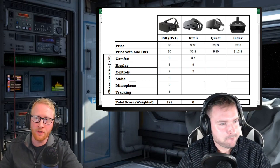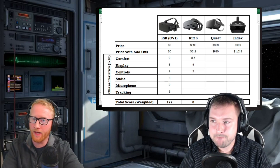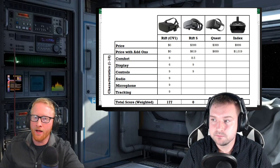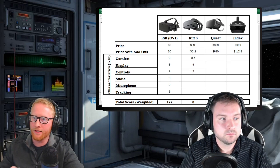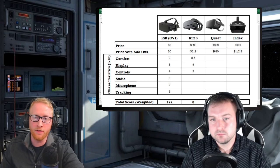So I actually use the Widmo VR prescription lens adapters, and those are in my Rift S right now. I used to always wear my glasses inside my CV1, and getting the Rift S, I heard a lot of horror stories that the lenses scratch a lot easier, so I was kind of scared to wear my glasses in there, so I ended up getting those, and I've really liked those so far.